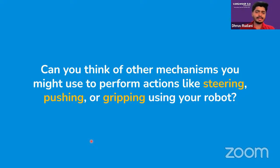What other things can you use? We have finished a chapter for gripping an object or lifting an object. But for other functions like steering your robot, pushing something using your robot, or gripping something using your robot, how can you make those kinds of things? Do you have any ideas? Or if you have any examples, drop them down in the live chat so that all of us can know.